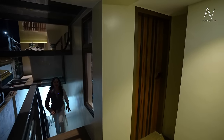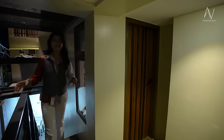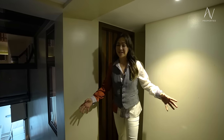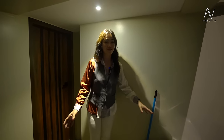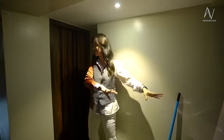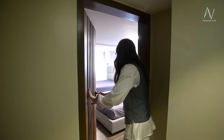Okay, going up to where the staff room is. This is such a delightful feature of the house, because this is, again, another first time for you guys to see. This part right here was originally envisioned to be a lounge area for our staff and our house help. So excuse all of the dirt and the chaos over there. They will clean that up.